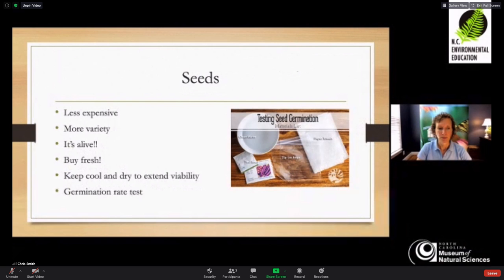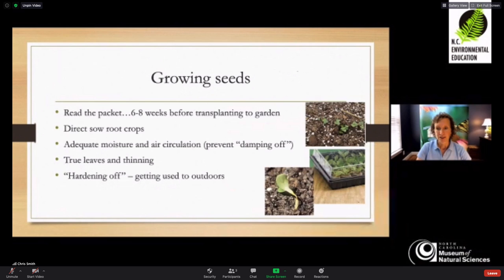Growing your seeds, read the packet. It might take 6 to 8 weeks before you transplant it into the garden, so you need to start it at your house. Now, currently, we can actually put them outside in a shaded area, and they grow perfectly fine. Some of the cooler crops might not like the heat, so you have to find a cooler area in your yard to do that. And of course, hardening off is going to be important if they were inside, to bring them outside because it's so hot, or vice versa in the winter.